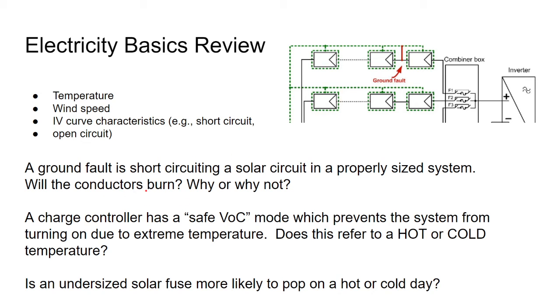But the conductor should be sized to take a normal ground fault current. And here's another question. A charge controller has a safe VOC mode, which prevents the system from turning on due to extreme temperature. So is this safe VOC mode protecting the system on hot weather or on cold weather?